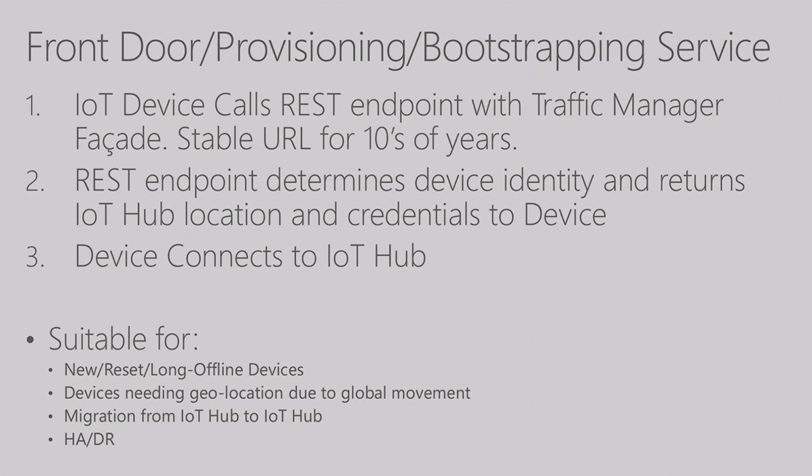So what we call a front door provisioning bootstrapping service, this is generally how you would do it at the moment. It would be nice if the product group were to build something like this for us. But since I'm not in the product group, I can't talk for them. But it would be nice if they would do that, something for us. And if you scream loud enough, they might do it.